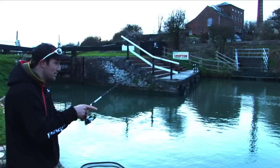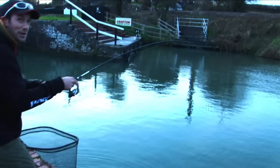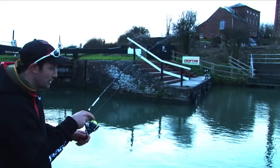But it's not too far under the surface now. I have seen the leader knot a couple of times. Happened to back line there as the fish powers away again. Big vortexes here on the surface. And I think we're gonna at least get a look at this. I don't know if we're gonna land it. Off we go again. Every time it sees a little bit more light, it powers away.